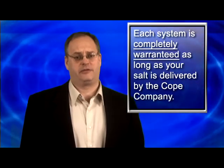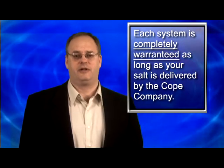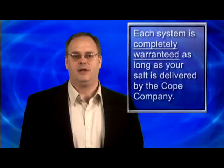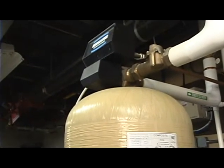Other things that go along with it is the fact that if there's a problem, you call one person, they come in and they take care of the system for you. And even in a rare case of a system failure, the system is completely warranted as long as your salt deliveries come from the Cope Company. All the customer needs to know now is that the system works and that it's saving them money.